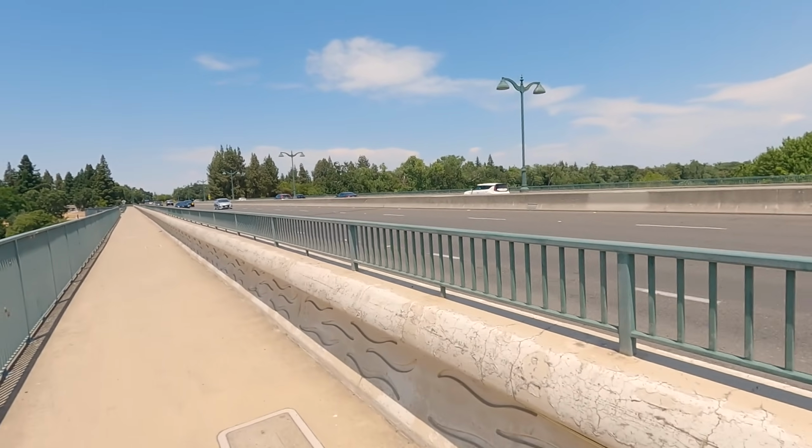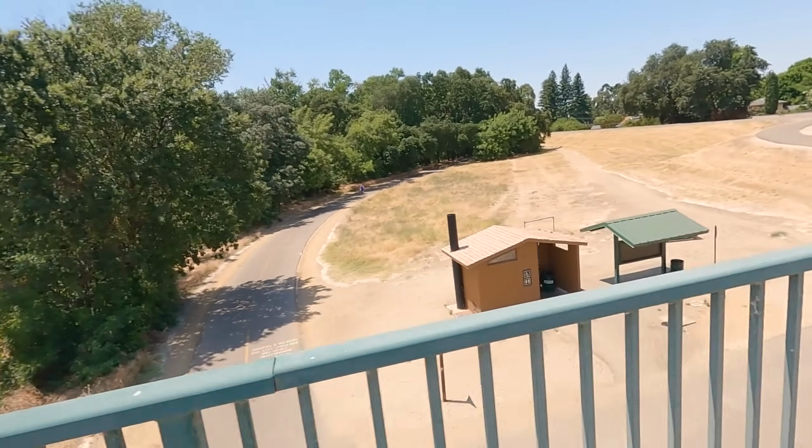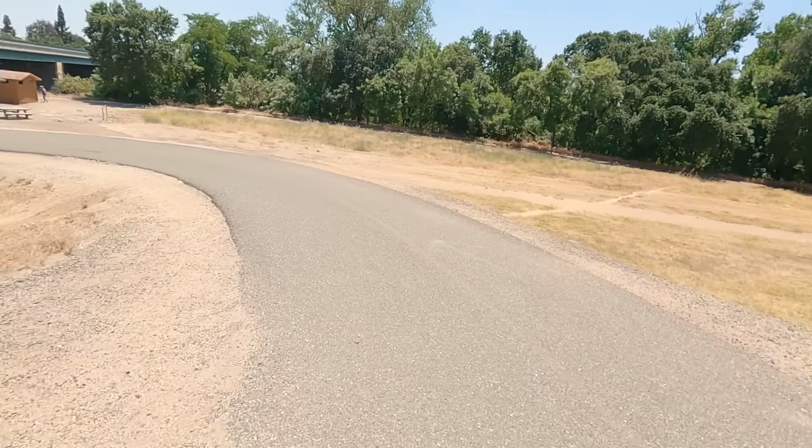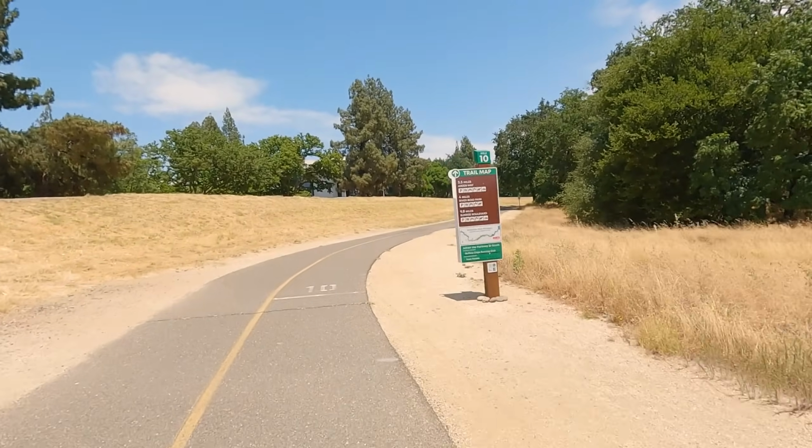Love being out here. American River, Jedediah Smith Memorial Trail. Crossing over Watt Avenue, street side. All right, we just crossed over Watt Avenue. So the bike path kind of terminates right there if you don't cross back over the road. But on the other side, the path continues running. So here we are. Next step is Riverbend Park, about 4 miles away.